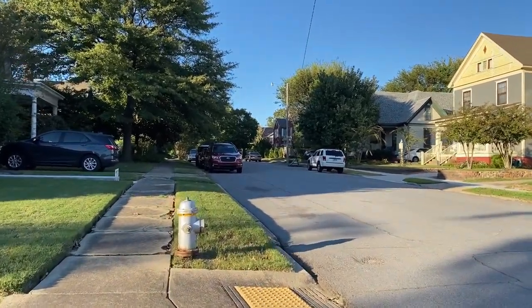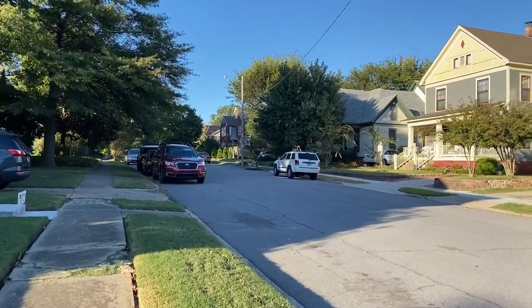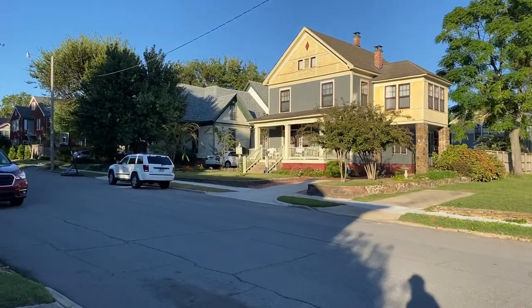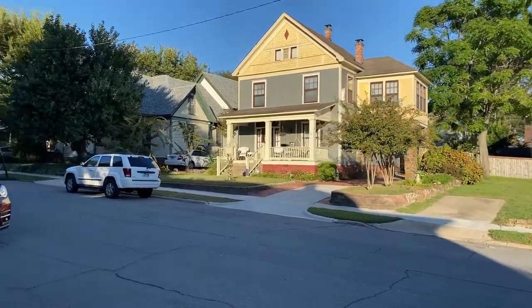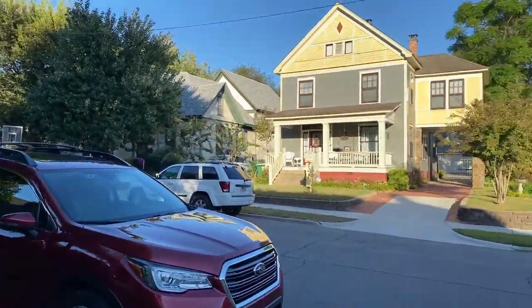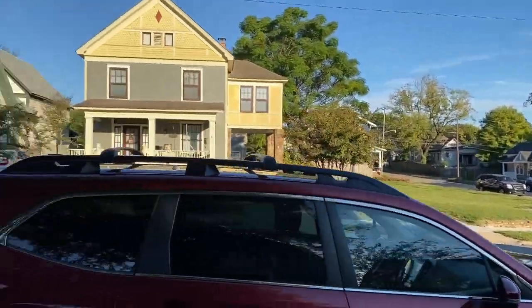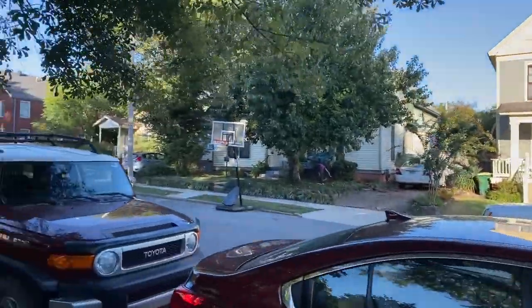I've done some walking videos about the tornado, or I've mentioned the tornado of 99, and this is a spot where the tornado came through and took out some trees. That's why it's a little clearer right here in this section. I hear a cat meowing loudly.